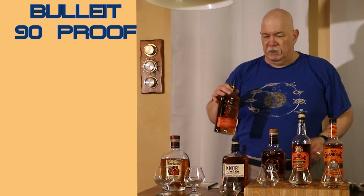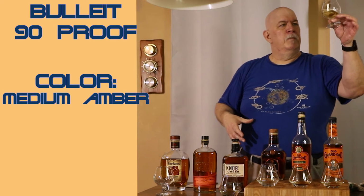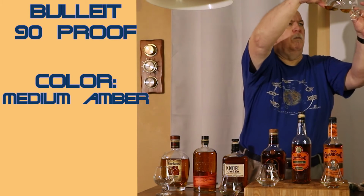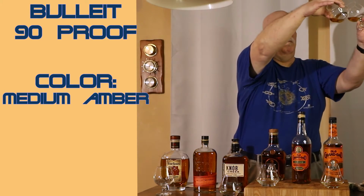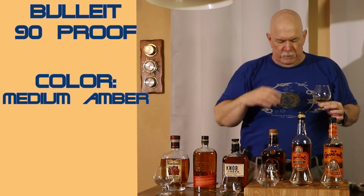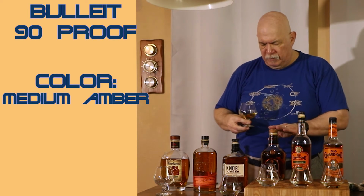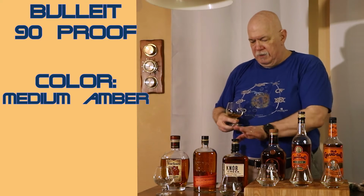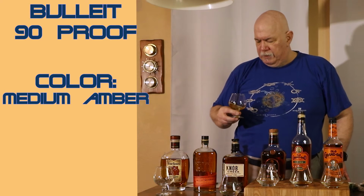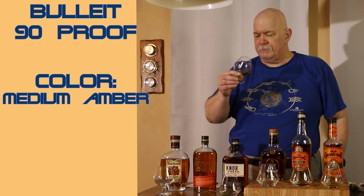Here we have Bulleit. Color here is a little bit darker than the bottled in bond, so I'm going to think that it's probably just a little bit darker than the 114. I think I forgot to look at the color on the Knob Creek, and that glass is at least empty for the time being.